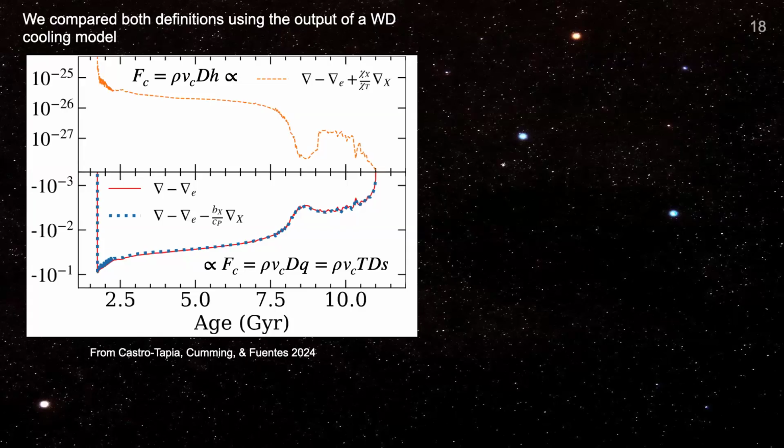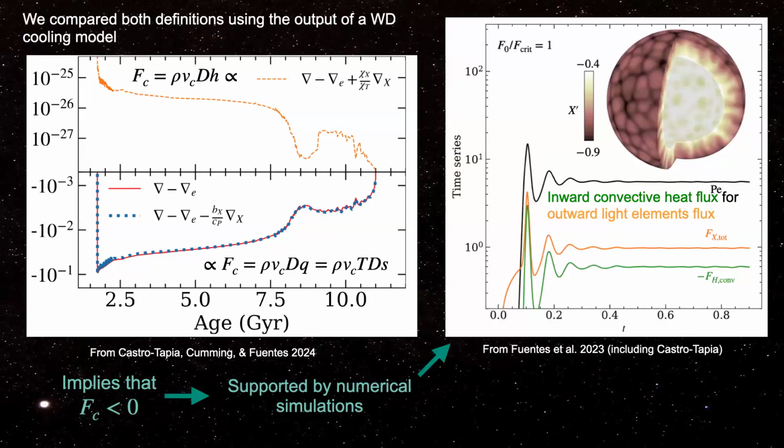So we only use these thermal gradients to define the heat flux. I forgot to mention here, but in the case of accreting neutron stars, they have found a similar relation for the convective heat flux. And this implies that the convective heat flux goes inwards instead of outwards. And this is supported by numerical simulations.